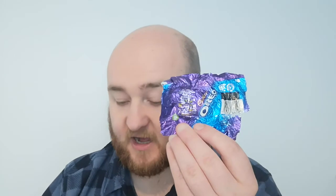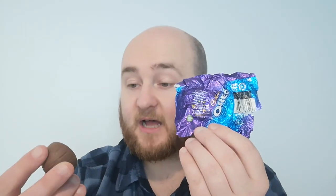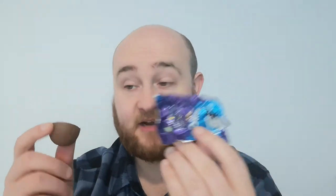4th place, now we're finally getting into the ones that actually tasted good. In 4th place, Cadbury Oreo. So I like the Cadbury chocolate. You cannot go wrong with a bit of Cadbury chocolate. And the Oreo filling is nice. It's creamy. It's got a little bit of crunch to it. So very tasty. Definitely would have again. And yeah, 4th place for the Oreo. 4th place isn't bad for me. I mean, that's still good. Good egg. It's the good egg.